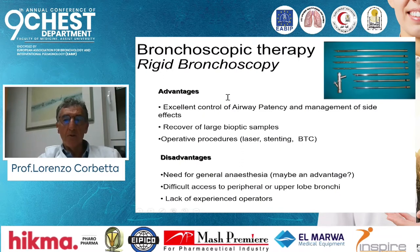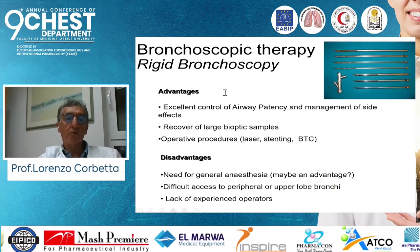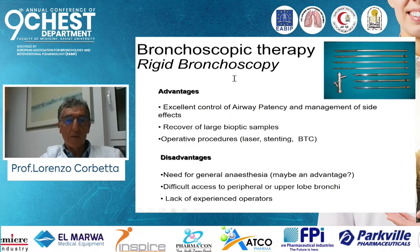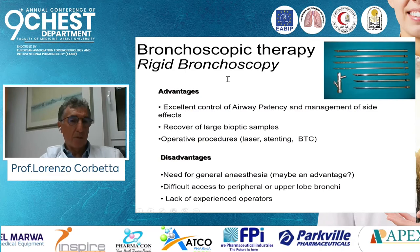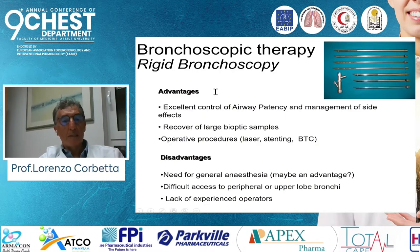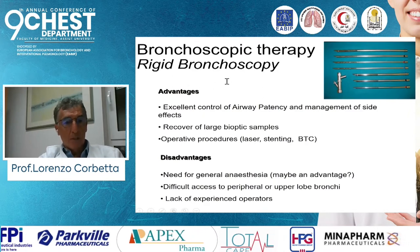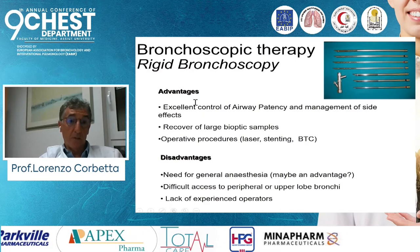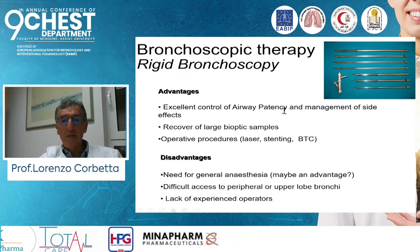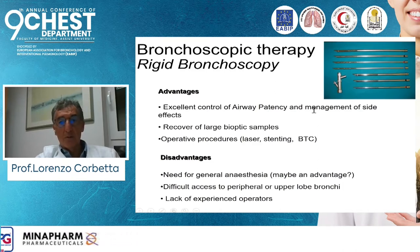Why rigid bronchoscopy? In Italy, we strongly recommend the use of rigid bronchoscopy for operative bronchoscopy. In other countries, like the United States, flexible bronchoscopy for operative procedures is also very popular, but in Italy, in our schools, we recommend rigid bronchoscopy. Why? Because there are some advantages: excellent control of airway patency and the possibility to dilate and solve problems of strictures very rapidly.